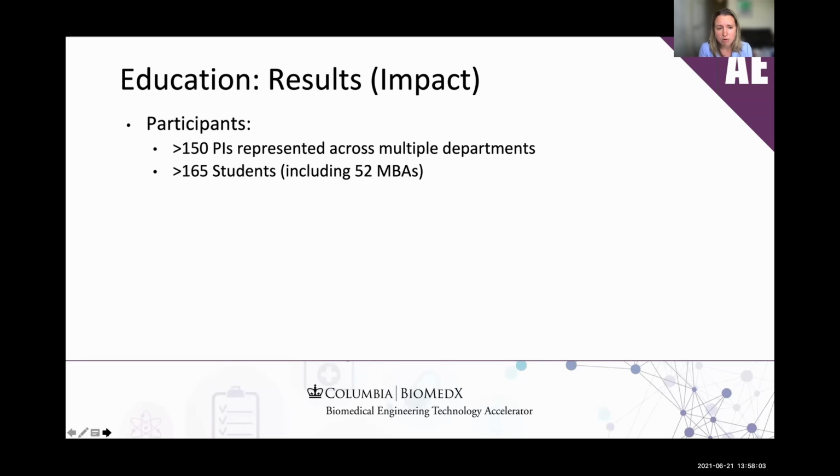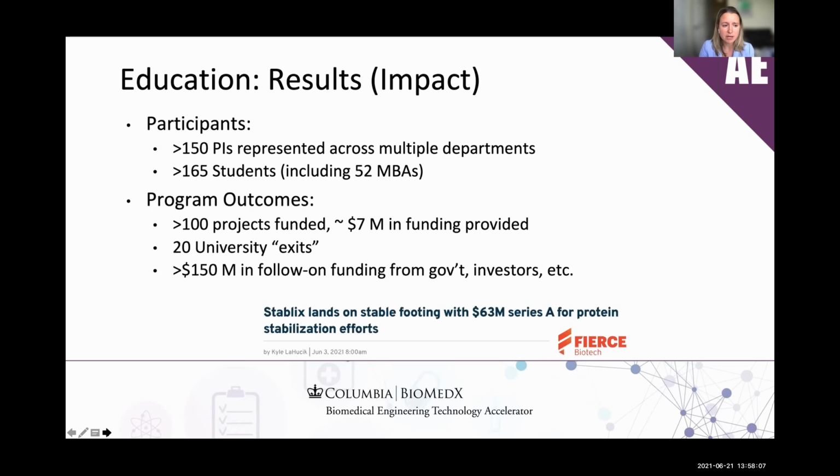So far, we've educated over 300 faculty and students across Columbia's campus, and our programs themselves have funded and supported about 100 projects in life sciences. 20 of those have exited the university in the form of a license to industry or a startup. And then they've received a lot of follow-on funding as well. That could be from government, R01 grants, SBIR grants, or professional investors.